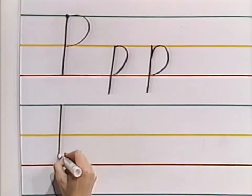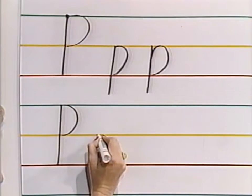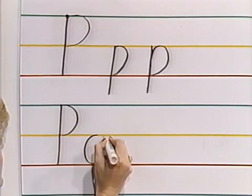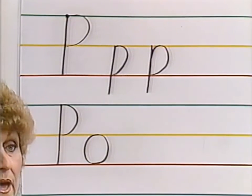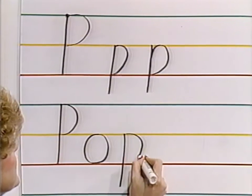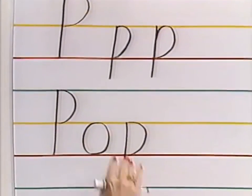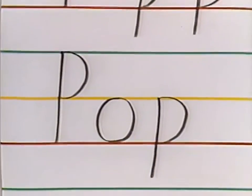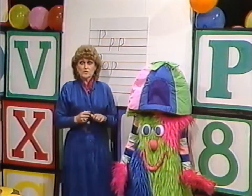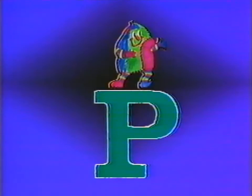Watch. Of course, this letter is P. What sound does P make? P. This is a small letter O. What sound does O make? Ah. Like in popcorn. What is this letter? P. Now let's sound it. P. Op. P. Op. Pop. Just like she just did, she just popped out of there. And now you know the letter P.